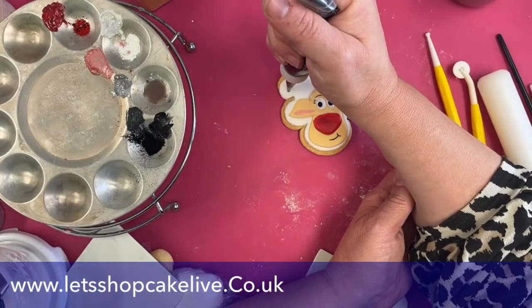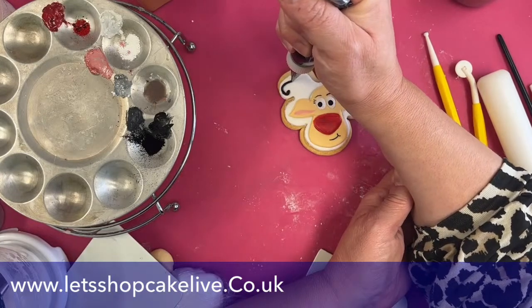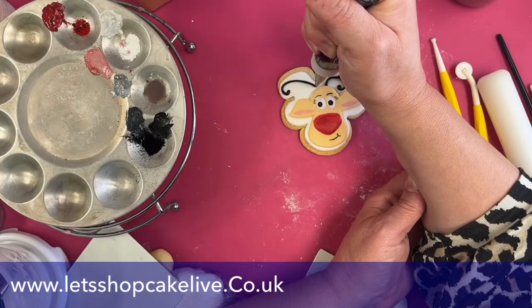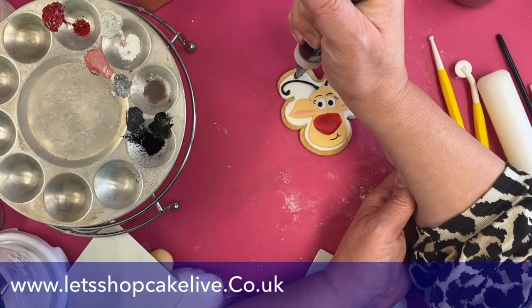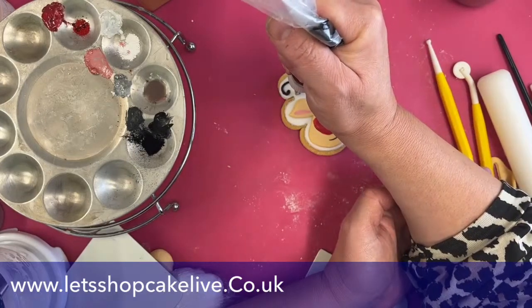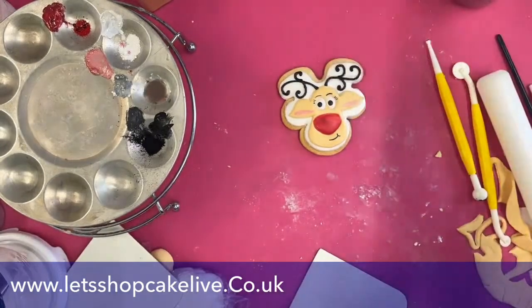And then we'll do the same with this one. I find it easier to start this side, don't ask me why. And then we're going to go round to there. Okay, we're going to come across here, and down. And then here, and across. Oops, lost that bit there. Like that. So there's his antlers.